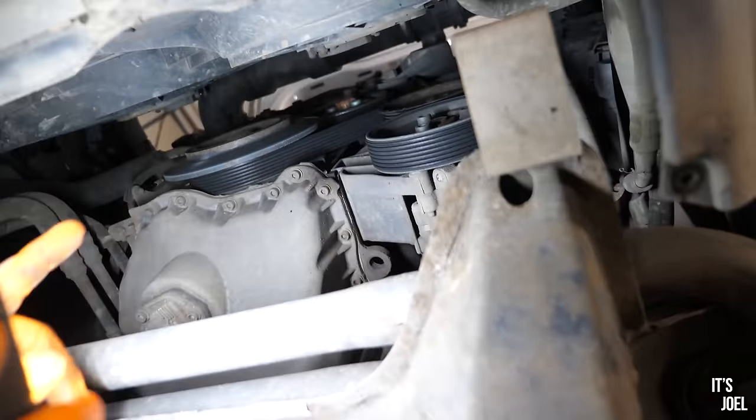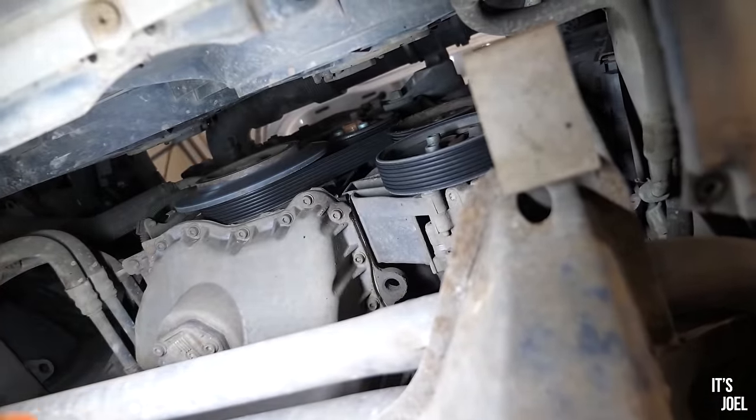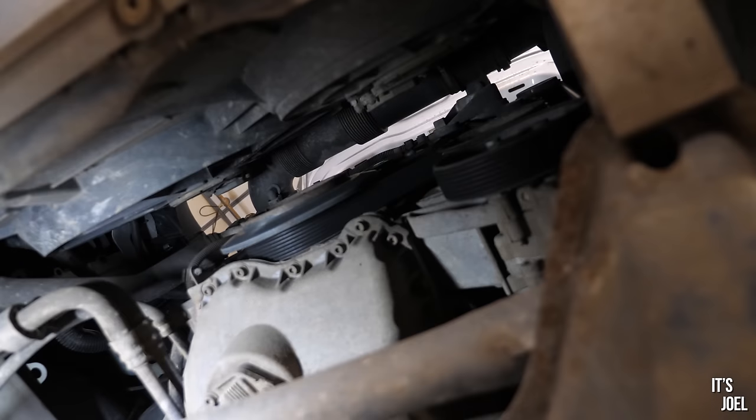And then the belt. Chris again noticed that there was a little bit of a tear in the belt, and so I've been quite anxious about getting that done. So we're getting the belt replaced. I think those are the three things that we're getting done today.